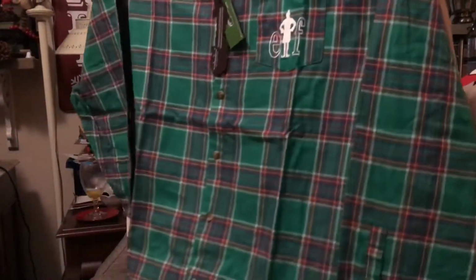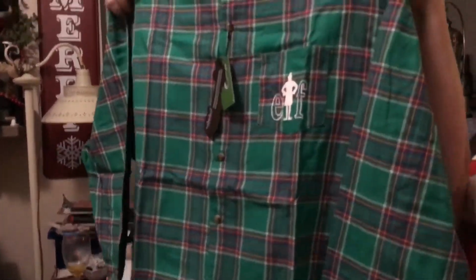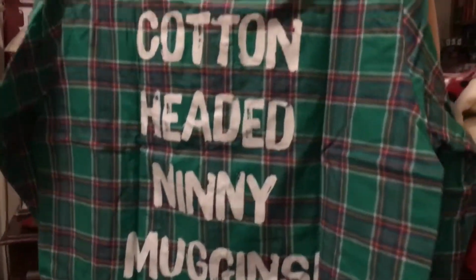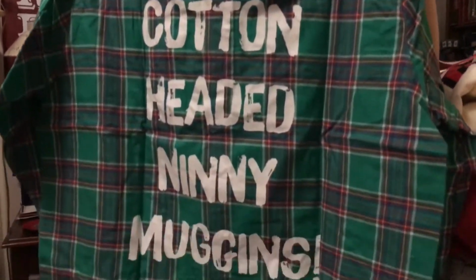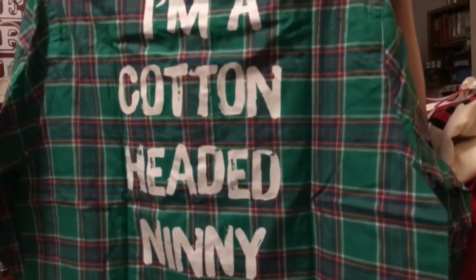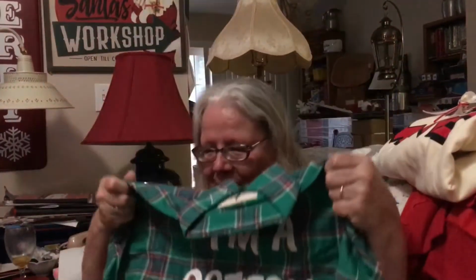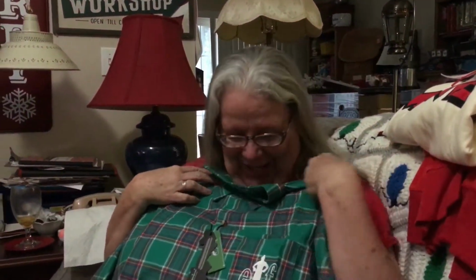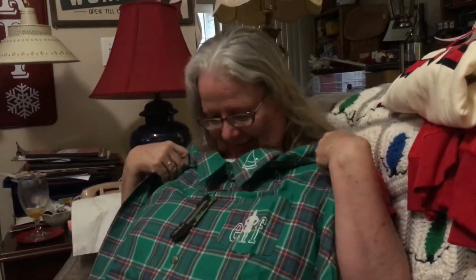OMG, are you kidding me? Look at the back. Mini muggins. I'm a cotton-headed ninny muggins. Oh, I love it. I know what I'm wearing tomorrow. You like it? I love it. Thank you. Oh my gosh. I can wear this all year long though, right? Yeah. It's not that Christmassy.